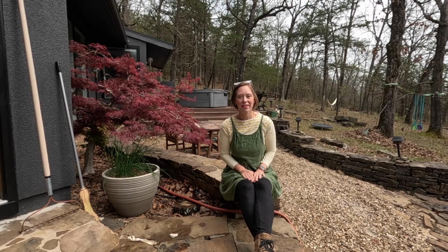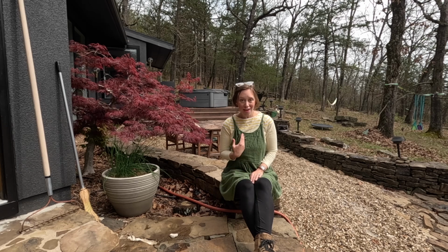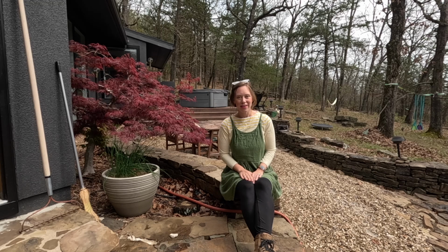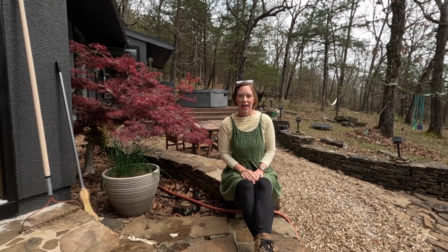Today I'm going to take you around our home base here on Wilder Mountain and show you some of the things that I've been working on while Casey's been at the shop working on the van. There are some really cool trail systems out here on our property, and today we're going to be putting together a little camp setup. So I'm excited to share this all with you.